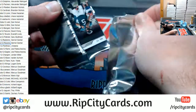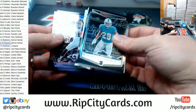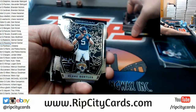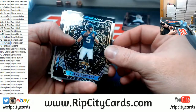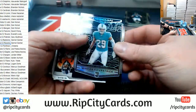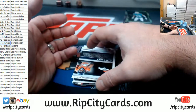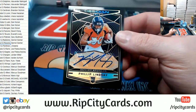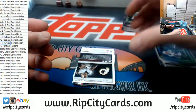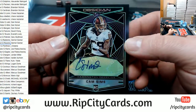We got two more. Half of this still to go. Let's get three more boxes. We ain't done yet. Goffinator to 75. Big Ten Analysis, how are you doing? Blake Bortles to 50. A Minka Fitzpatrick to 100. To 50 for the Broncos, a Philip Lindsay. Autograph type card. To 25, Cam Sims for the Redskins.